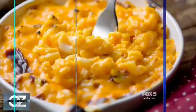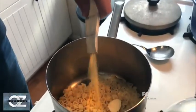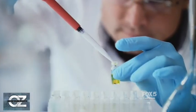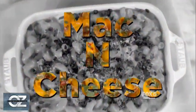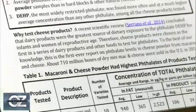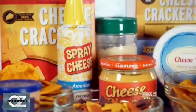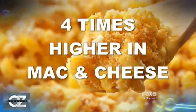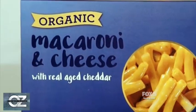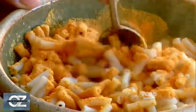Take a look. America's favorite comfort food has gotten some bad press. Recent headlines about chemicals called phthalates found in boxed mac and cheese have moms everywhere concerned. Phthalates are potentially harmful chemicals used by manufacturers to soften plastic, not something you want in your mac and cheese. But a study by the Coalition for Safer Food Processing and Packaging found phthalates in 10 different boxes of mac and cheese. The study also found phthalates in 19 other popular cheese products, but the chemical was 4 times higher in mac and cheese, and unfortunately, even organic mac and cheese. So today, we're deconstructing mac and cheese, letting you know what, if anything, you need to worry about.